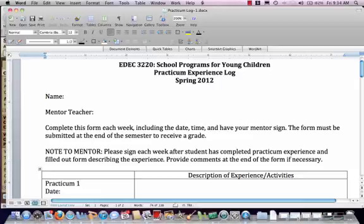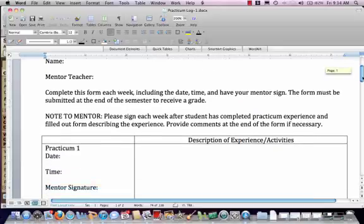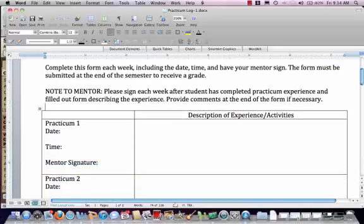You'll put your name and your mentor teacher's name, and you'll have your mentor teacher sign it every week that you come. So you put your date and time of attendance, and then really a sentence or two about what you did, the activities you participated in. If you're there for a 3-hour block of time, you helped with snack, you played in blocks, and in the art area, you went outside and helped monitor children outside on the playground. Everything that you sort of did that day.